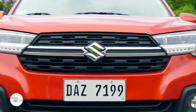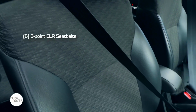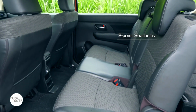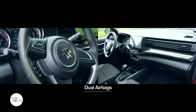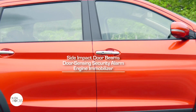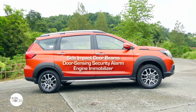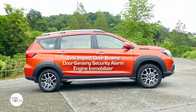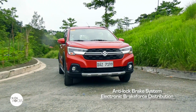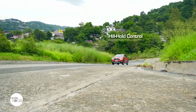Standard safety and security features on the Suzuki XL7 GLX include 3-point ELR seat belts for 6, 2-point seat belts for middle second row passenger, dual airbags, 2 ISOFIX child seat anchors, child locks on rear doors, side impact door beams, door sensing security alarm, and engine immobilizer. Suzuki also added anti-lock brake system with electronic brake force distribution, electronic stability program, and hill hold control.